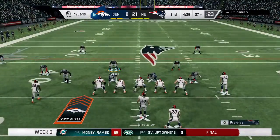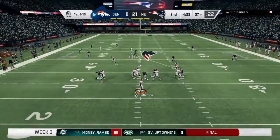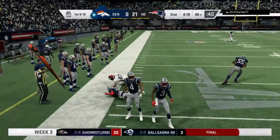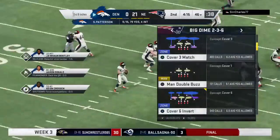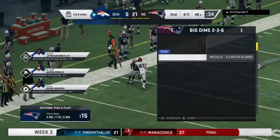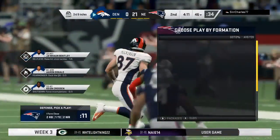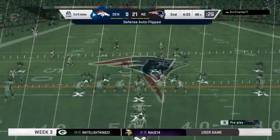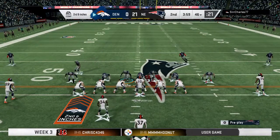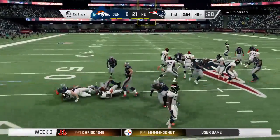Line of scrimmage, the 37 on 1st and 10. From the gun, Patterson. Catch is made by Hockenson, the tight end. And he'll be taken down at the 46-yard line. 10 yards on the pickup there, and it'll be 2nd down. That's a staple of this offense. Drag route to the tight end. Yeah, he's unable to use his size to break off much more yardage after the catch, but still an effective gain nonetheless.